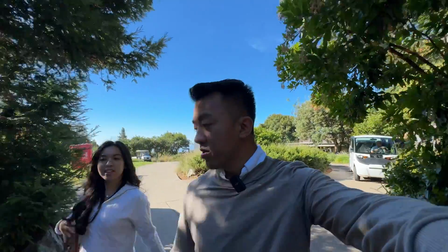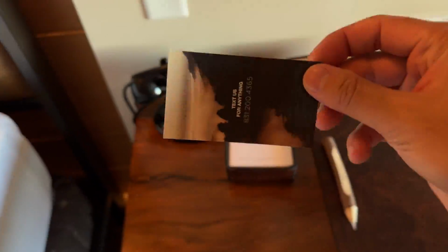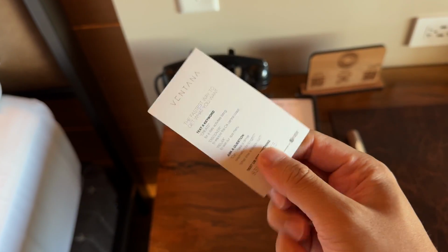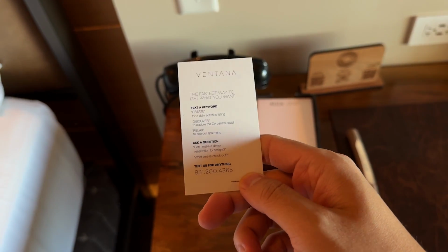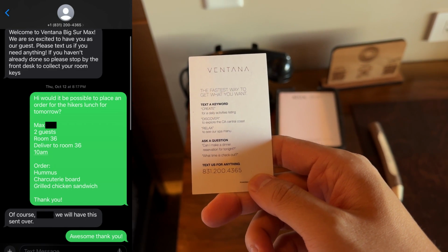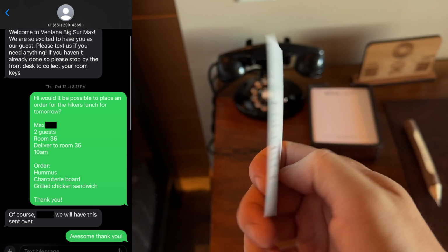So last night we ordered the hiker's lunch, and we ordered it via the text message app. The Alila has a text message service that the front desk tells you about when you check in. You can text them anything, and the response time is super quick, which is very impressive. It takes around 2 to 3 minutes on average for a response, and we use it to request our hiker's lunch and also request our car from valet.